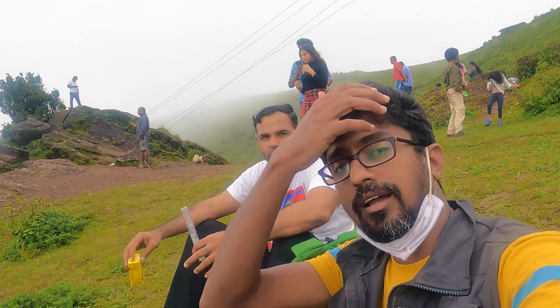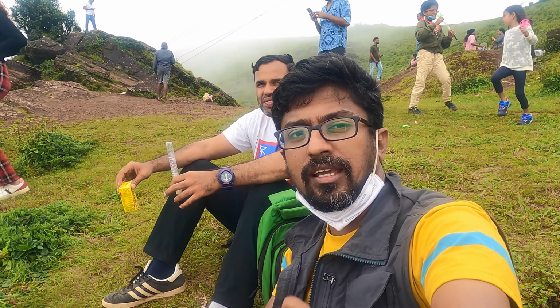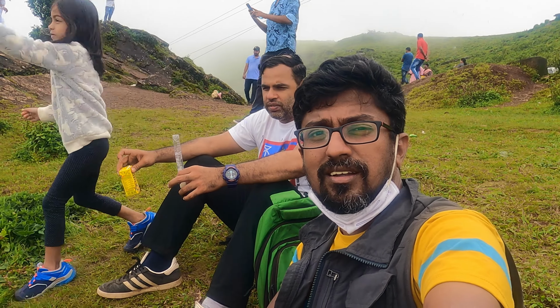So here we are at the top, not really at the top, very close to the top because the top is still I think an hour away, but it's visible from here. I need more bubble soap. And yeah, that's where our trip ends here.